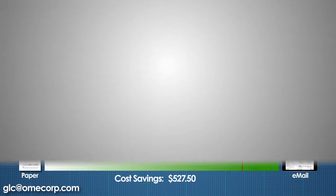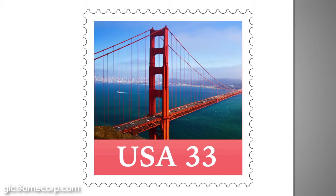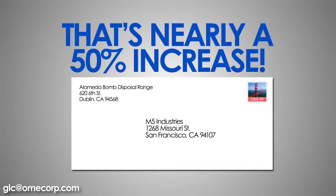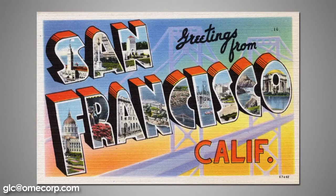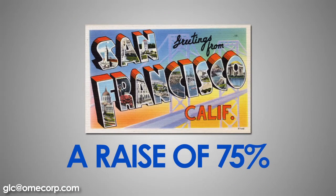Another thing worth mentioning is postage has gone up considerably and consistently. The cost to send a letter has gone up from 33 cents in 2000 to 49 cents in 2015. That's nearly a 50% increase. And if you're wondering, postcards have gone up 15 cents in the same 15 years for a raise of 75%. Companies are looking for a more cost-effective way to send documents and to ensure a secure delivery.